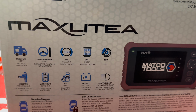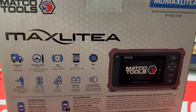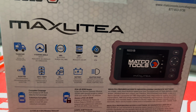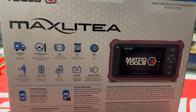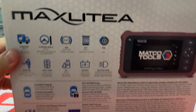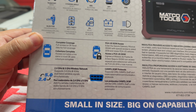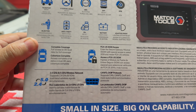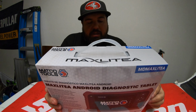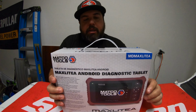All right, looks like we got steering angle, ABS bleeding, DPF reset, the electronic brakes, injector programming, anti-theft matching, oil reset, battery matching, adaptive light system reset, and let's see, 2.4 gigahertz wireless, complete coverage, and so on. All right, so you guys get the point. It's a basic scan tool for pulling codes and doing resets and stuff like that.